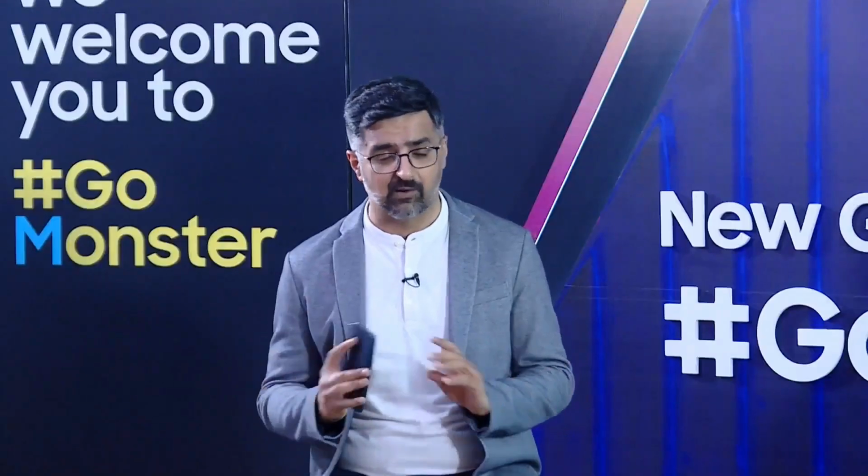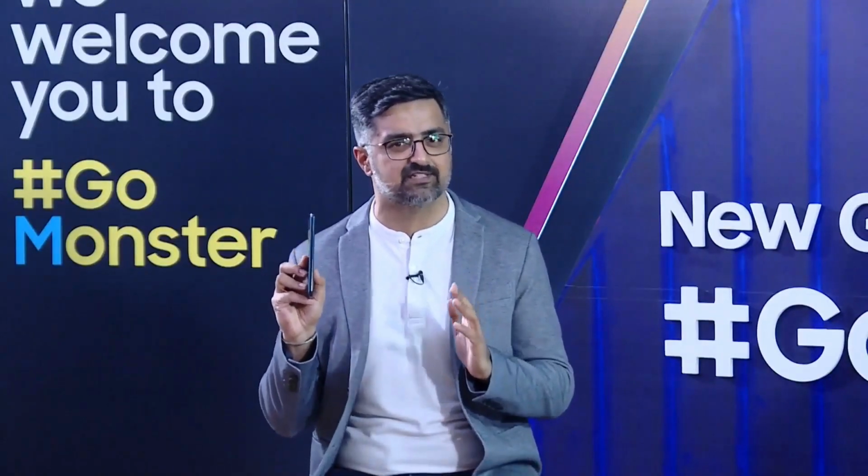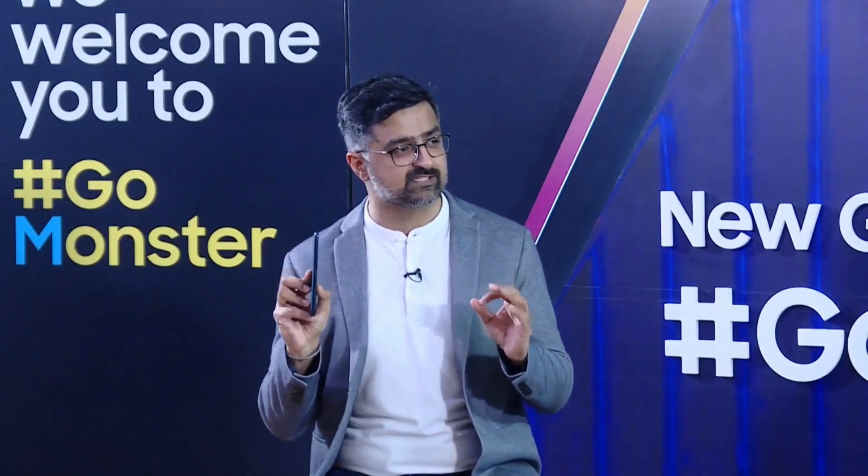And Rajiv, I want to reiterate that despite housing that massive 6000 mAh battery, the Monster comes in at a sleek 8.9 mm body and just weighs under 190 grams, 188 to be precise. You know, it absolutely and totally felt like that. But that is really mind-blowing engineering.